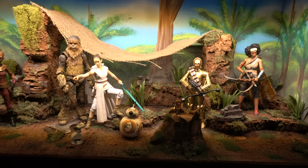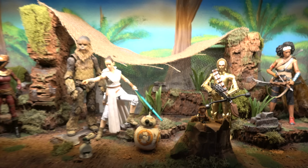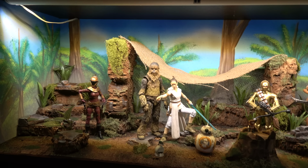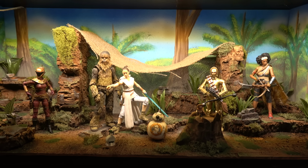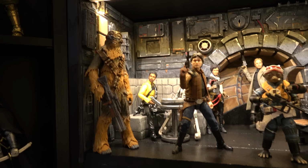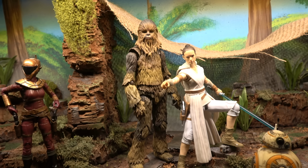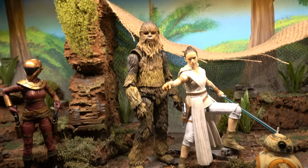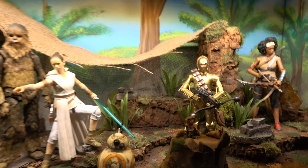This one is really effective, even the little tree stump with Babu Frik on it. It's really effective in a nice layout. Unfortunately, it's just not my favorite film. I'm not sure how much will be made for it. I also, since I used the Hasbro Chewbacca for the Solo, was able to take the S.H. Figuarts Solo Chewbacca, take his strap off, and use him for this. And then I was able to use that 3PO with the strap, so that was a nice bonus as well.